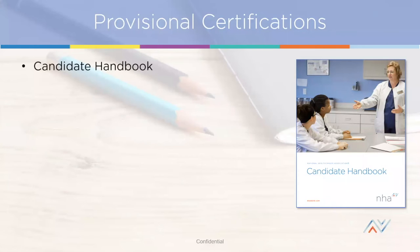So for today, I also want to make sure we discuss provisional certifications, which may apply directly to your program. All the information you need is in the candidate handbook. This is your source for all of the requirements, expectations, and guidelines around the materials. Basically, anyone who does not have their high school diploma or GED prior to testing would receive a provisional certification.